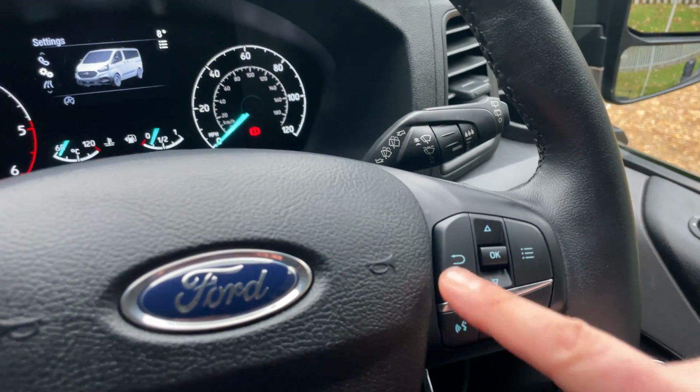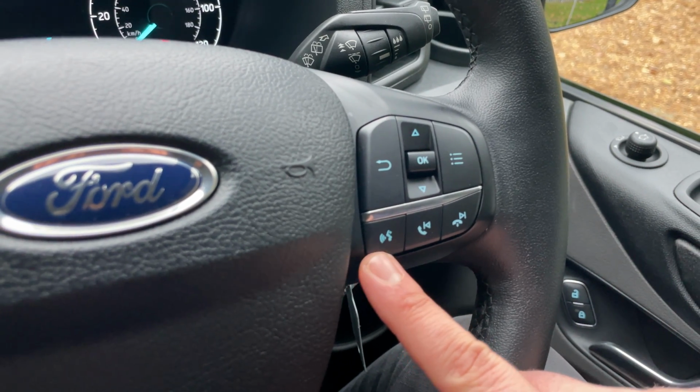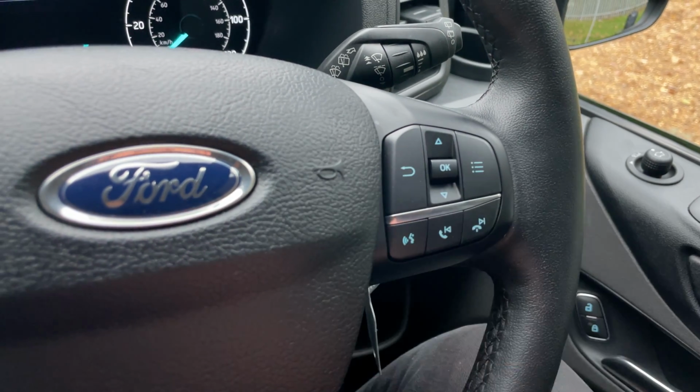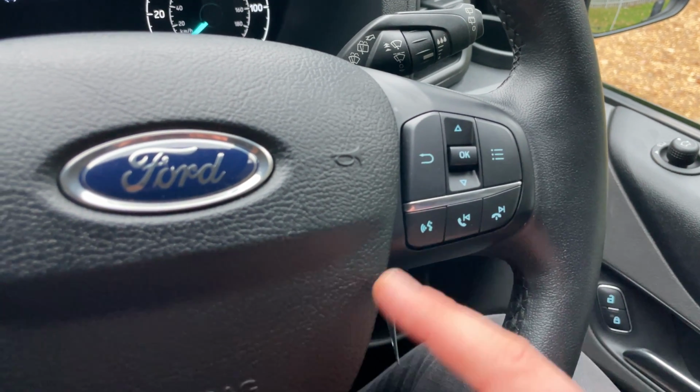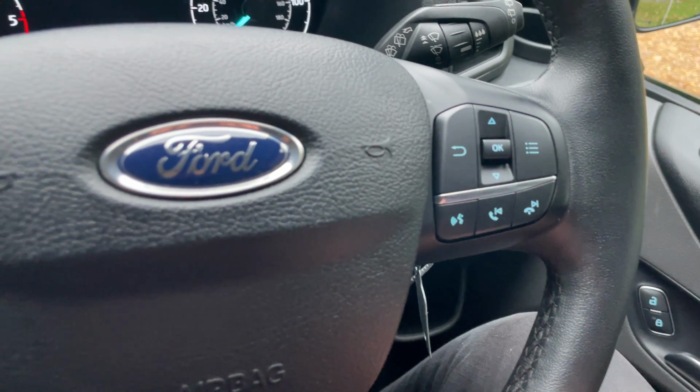So we've covered the right hand side. The bottom there we have a voice command button. This is perfect for Apple CarPlay or Android Auto, as it will activate your voice assistant such as your Siri or Google Assistant. There we have a pick up and decline phone call and previous and next song function.